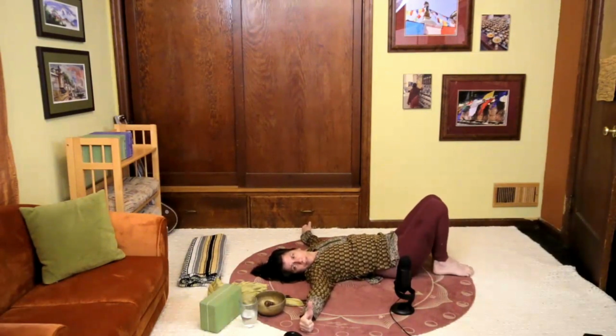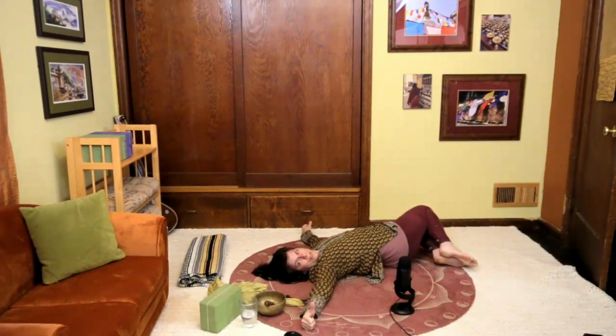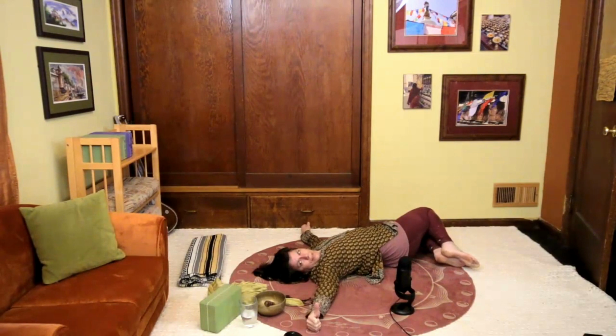So let's put the legs together. So as you drop both knees to your left now, keep the knees and the thighs touching. Gaze at your right thumb. So your mind is directed at your right thumb. You could picture the inhale reminding you of the right thumb.